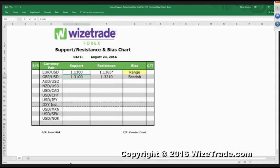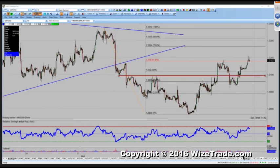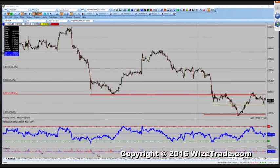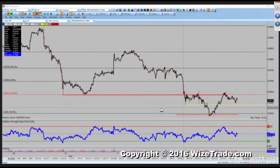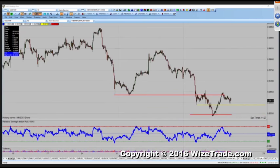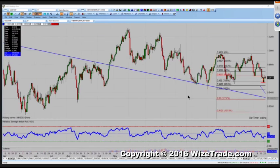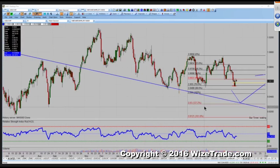Let's take a look at the Swissy. Oh, look at this. Now, I'm really tempted at this point to buy some Swiss francs. Remember we talked about this possible inverted head and shoulder pattern? You know what? I might actually buy the Swissy this morning. We were looking at a longer term basis if we can get down here. I just don't know if we're going to do it.